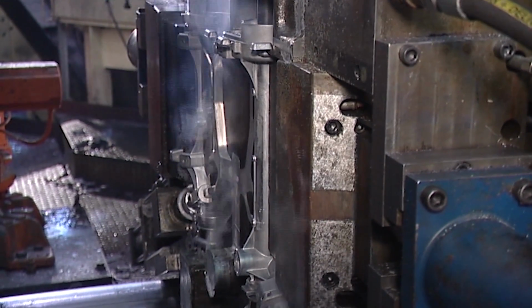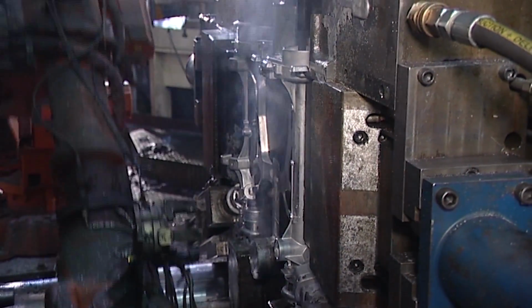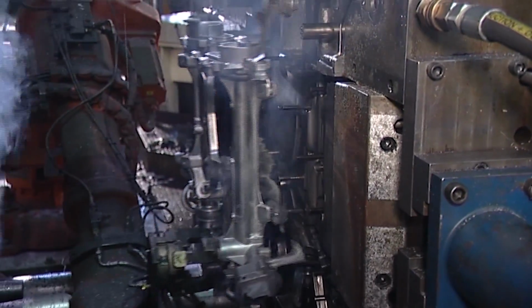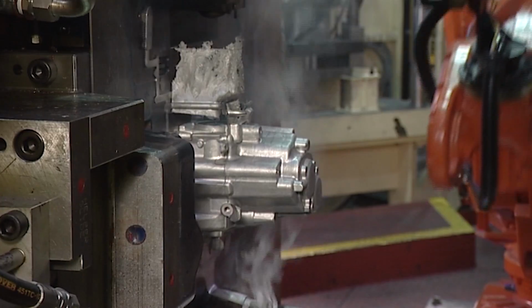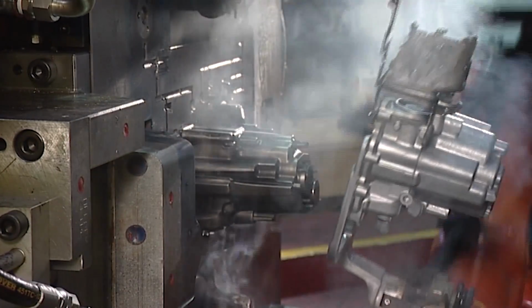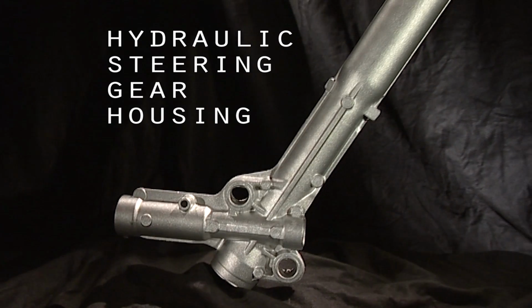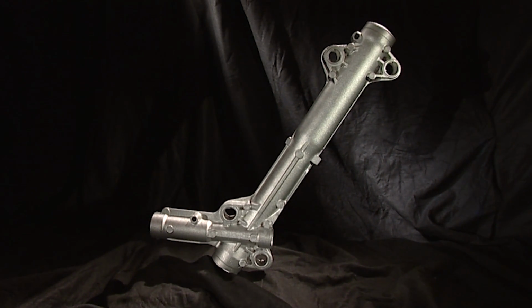These fully automated units operate in the range of 1,000 to 1,850 ton locking force. They're highly suited for the production of complex, thin-walled castings. These include steering gear housings and transmission casings. Since 2001, the Welshpool site has produced approximately 13 million hydraulic steering gear housings using our enhanced high-pressure die casting processes.